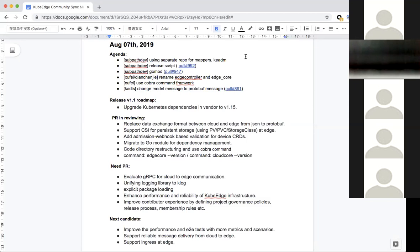So maybe we can move all the user manual to the website repo and create another repo, say community, and we can host all the contributor guide there. Yes, I will open an issue to focus on this. Sure.